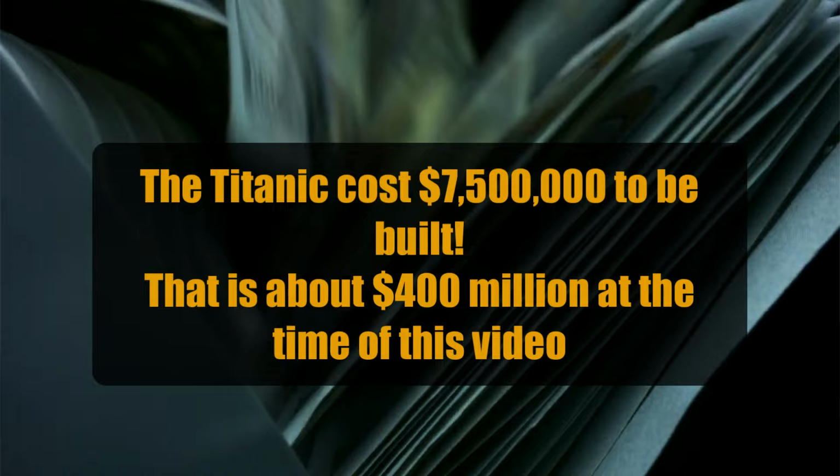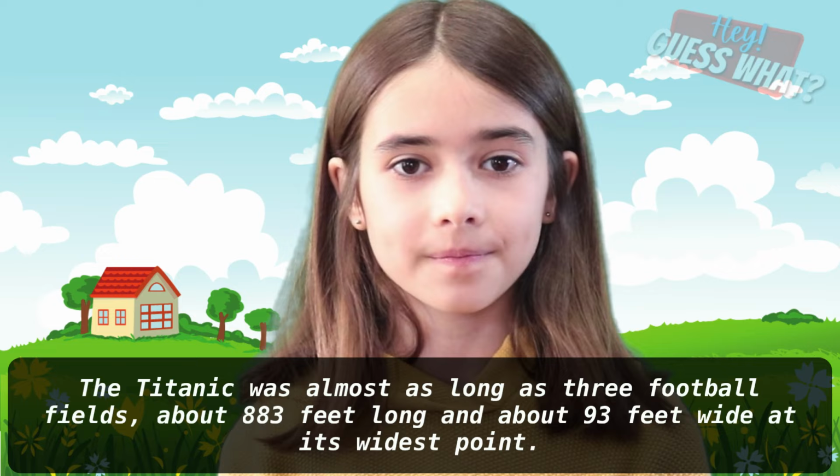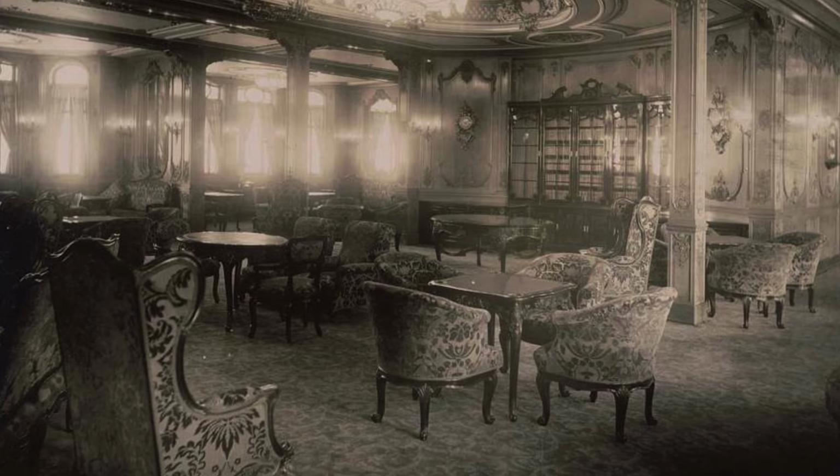The Titanic was almost as long as three football fields, about 883 feet long, and about 93 feet wide at its widest point. The Titanic had four elevators, as well as a heated swimming pool, a gym, two libraries, and two barbershops. Pretty elegant for a ship that was built over 100 years ago.